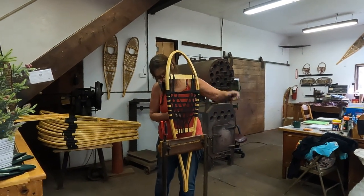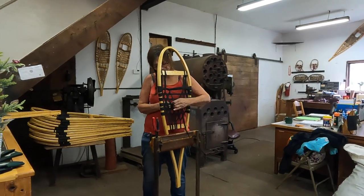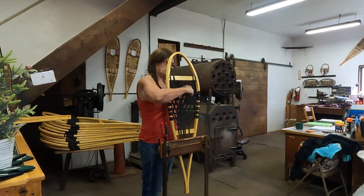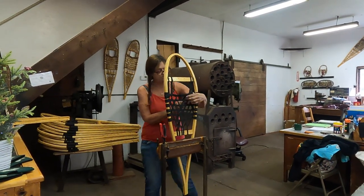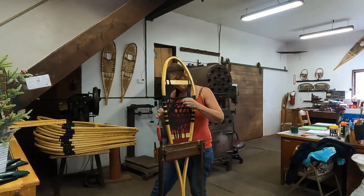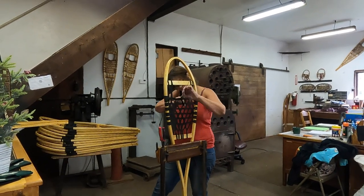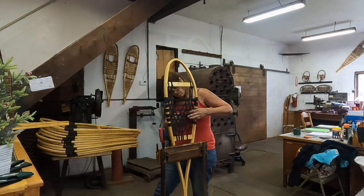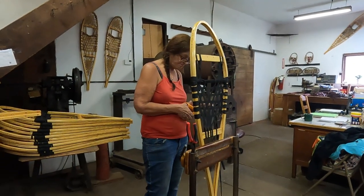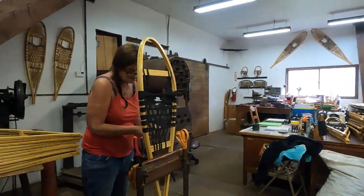Now, do you do the wood here too? Do it all of it. Wow. Me and my husband are the two that do it all. And what kind of wood is this? White ash. And are these leather strips or rubber? It's neoprene. Scuba diving. Kind of light.